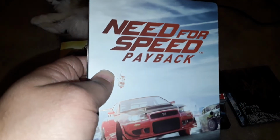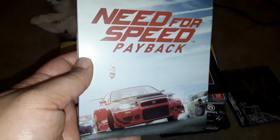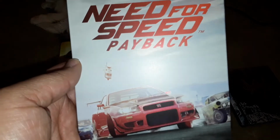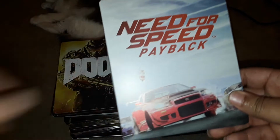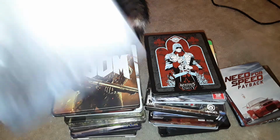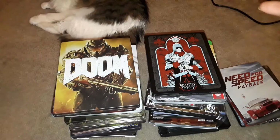Need for Speed Payback. Good game. This game has the corniest dialogue ever, though. Like, this is some early 2000s, 1999, speaking like a white boy, acting black type thing. But other than that, it's fun. The steelbook is pretty cool as well. Let's see what's next. The Skyrim steelbook. Yeah, this is a super awesome steelbook.